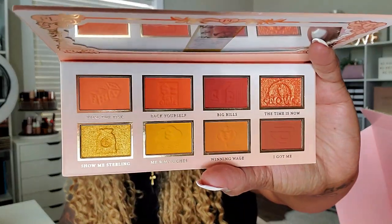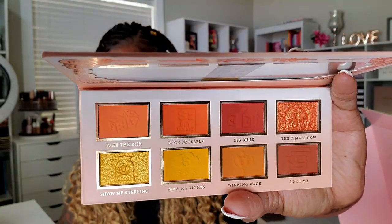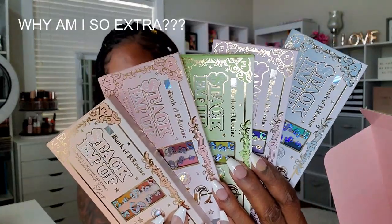I will lose all my bread taking a risk, honey. Okay, so this one is orangey toned. Really, really pretty. Gorgeous shimmers. So, yeah, this is the Stack Them Up set.